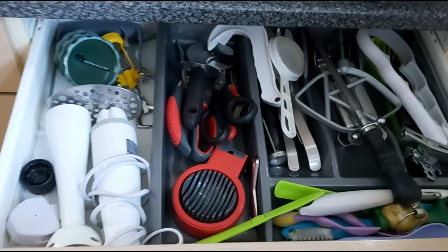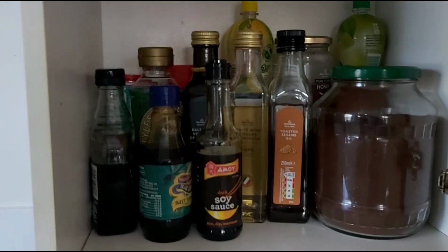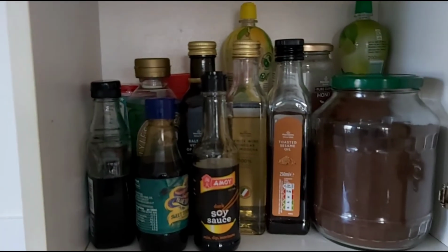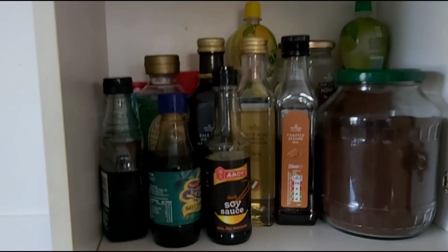And as I said, if you are thinking of organizing and decluttering your kitchen, it's something that you can do slowly by slowly. I also organized and put away all my sauces, which are now nearer the cooker rather than on the other side of the kitchen. And now my kitchen is clean and ready to start another week.